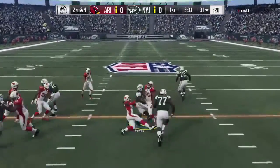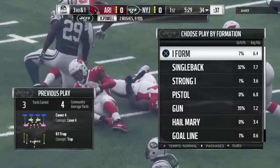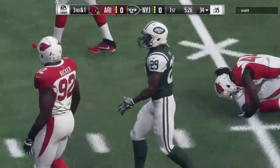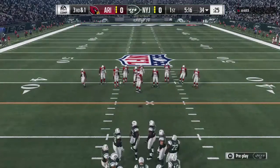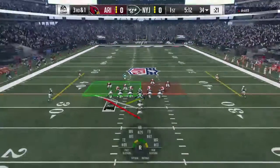They go again with Powell, and he'll be limited to a short gain up to about the 34-yard line. A 3-yard pickup on 2nd and 4. Now they'll need to convert here on 3rd and a little more than a yard. And the defense searches for one more stop here after the run on 2nd down.